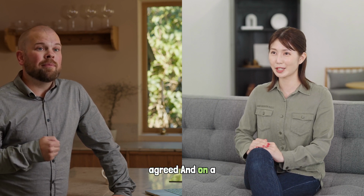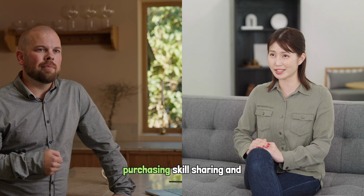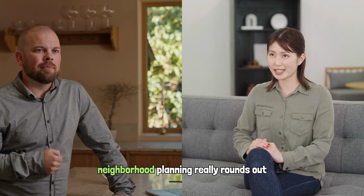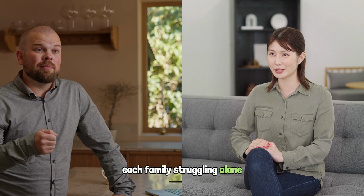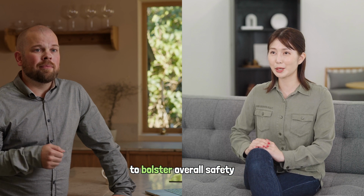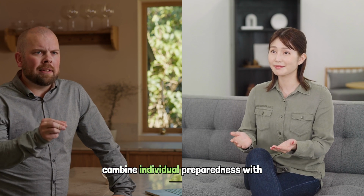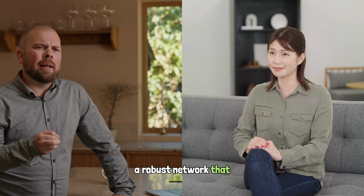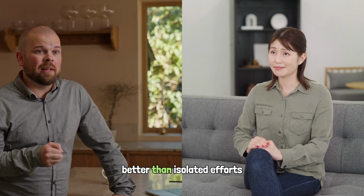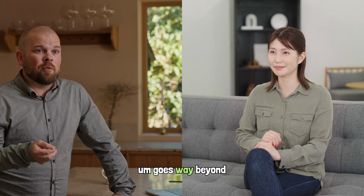Totally agreed. And on a final note, the emphasis on community resilience through bulk purchasing, skill sharing, and neighborhood planning really rounds out the conversation. Rather than each family struggling alone, there's a collective effort to bolster overall safety. Yes, that's the beauty of it. When you combine individual preparedness with community efforts, you create a robust network that can withstand disasters far better than isolated efforts. It's a message that goes way beyond just the kit itself.